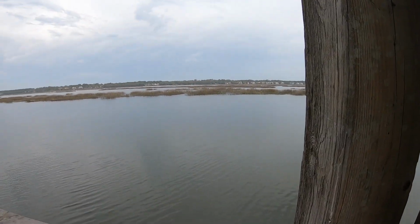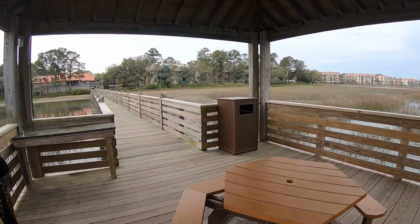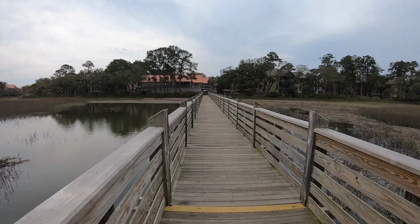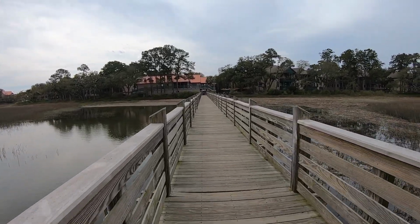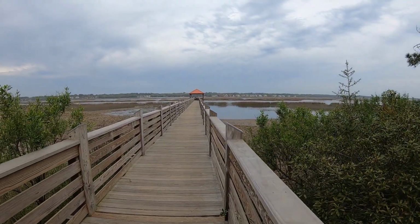So this is the end of the pier, folks, and there's some folks fishing down here. If I turn around this way, you can see back down the other way. All right, working our way back to the main part of the resort. Take a look one last time at the pier.